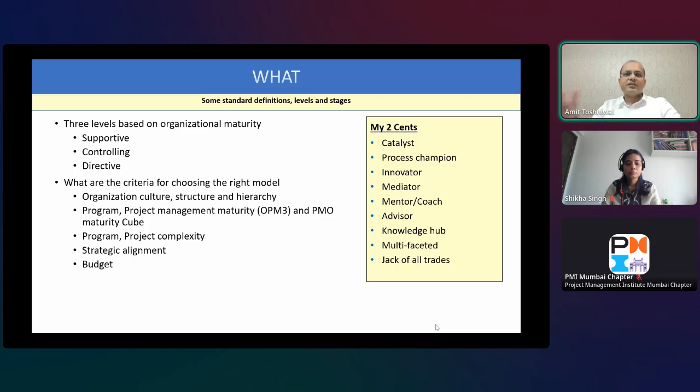Programs and project complexity. Now, if you have a smaller set of projects and programs, then it doesn't make sense to go for a directive or a center of excellence kind of a thing. You rather go for a controlling and supportive program management office. Sometimes the strategic alignment is driven purely by departments. There are organizations that typically either are driven through services or products, or they are driven by sales, or they are driven by technology. And depending on this kind of strategic alignment that organization has, you can take an understanding of the budget that you want to align and choose one of these three levels where you want the program management office to be. Now, my two cents, there will be certain snippets where you will see my two cents.